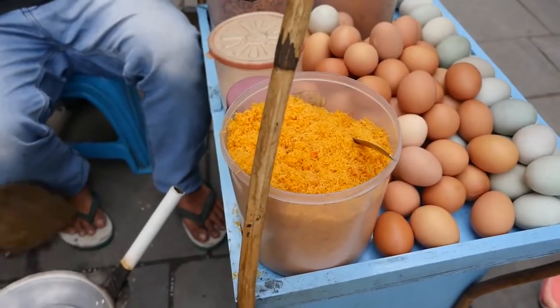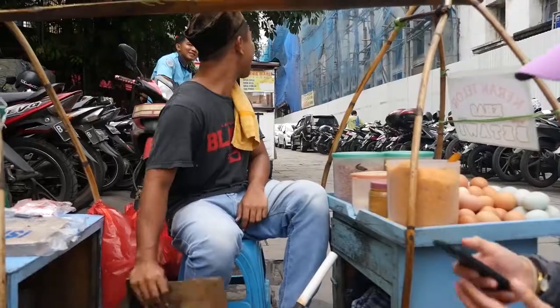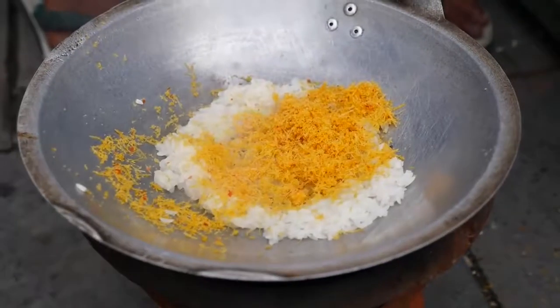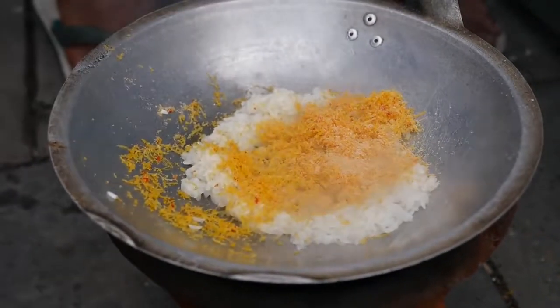I wasn't sure if we were gonna be able to find this one street food snack that I really wanted to try called kerak telur, and we happened to find it. So we got lucky, and he is making it right now.